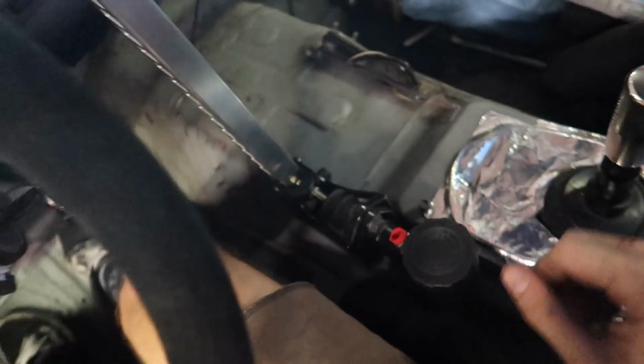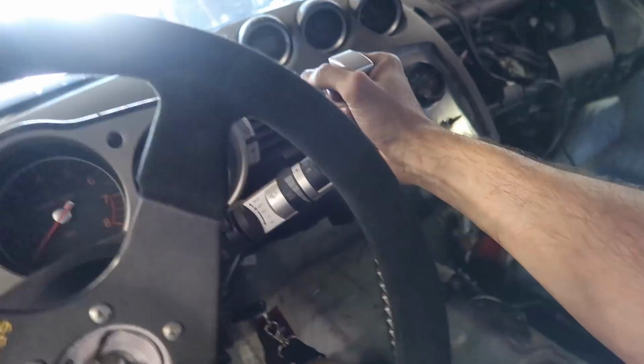Right now, we're getting our placement for the new hydro. We're trying to just figure out where I want it. Whenever I'm comfortable, we're just gonna tack it in.